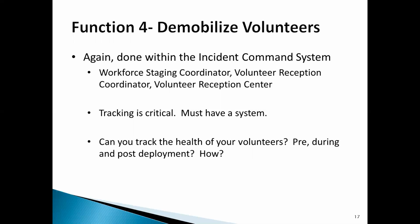Lastly, when the volunteer management needs are no longer needed, you need to demobilize your volunteers. Again, this should be done through the traditional incident command system, through workforce staging, the volunteer reception coordinator, and the volunteer reception center itself. Tracking is critical. There must be a system in place, whether it's paper or electronic. The rationale for that is, can you track the health of your volunteers pre-deployment, during deployment, and post-deployment? Again, this is a liability issue.